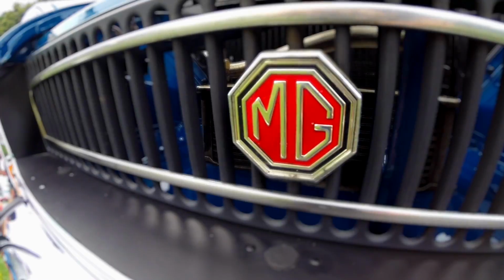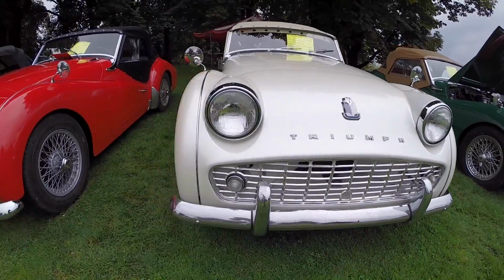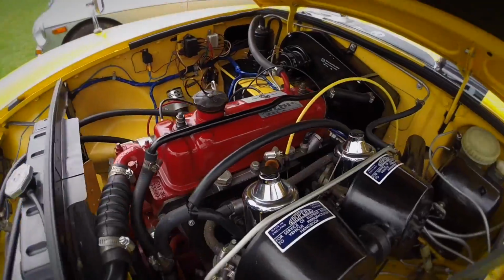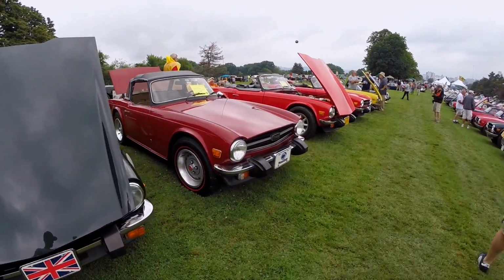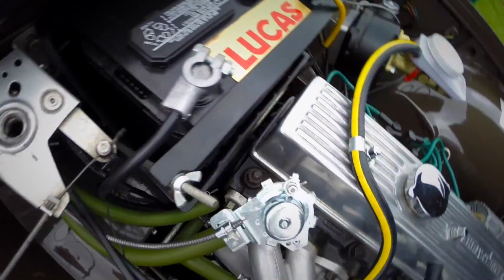It was British Car Day, and hanging around with such beautiful cars was the dog's bollocks. Excuse me, it was the bee's knees. But we wanted to talk with some blokes who eat it, sleep it, and breathe it.